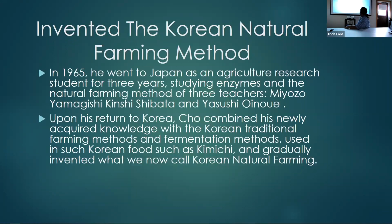There he is. This is Master Cho, the creator of Korean natural farming. Okay, this methodology of farming was created by him. I learned it. I'm 2 steps away from Master Cho, and someday I hope to get to Korea and work with him and his family doing amazing, amazing work. Okay, it's funny he's got a Chris Trump shirt on. Okay, he invented the Korean natural farming method.